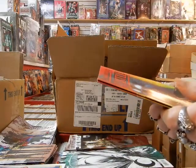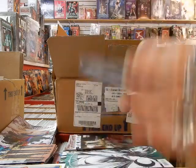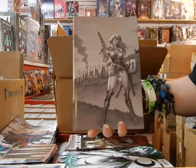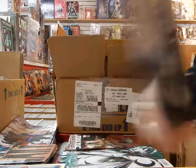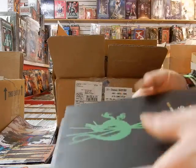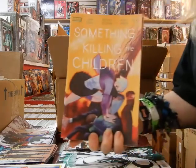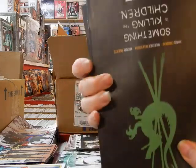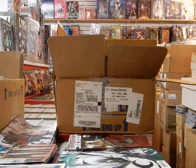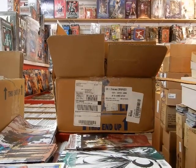Star Wars Adventures, The Ghost of Vader's Castle, number 2, cover B. Here is some variant covers on that Sonya Verso number 8 that are not damaged, so yay for me. Something Is Killing the Children, number 20. I've got those right there. There are a few damaged copies there. We're going to pause so I can get to the other side of this box.